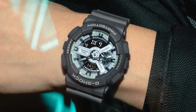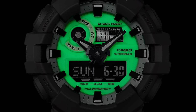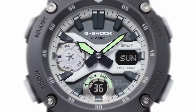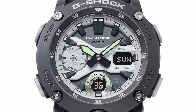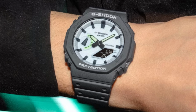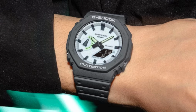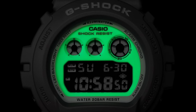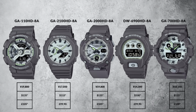Big fan of these. The shade of grey on its own looks great, and the addition of lighting up the faces nicely sets them apart from other models in their respective lines. As mentioned, great to see the 2000 back, although it would have been cool to see the whole dial illuminated. So it's a battle for the top spot between the 2100 and the 6900 for me. Let's move on to the next, shall we? Time for a bit of grunge?